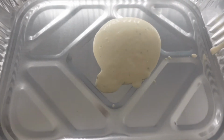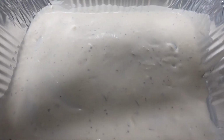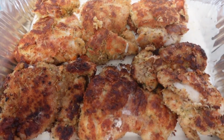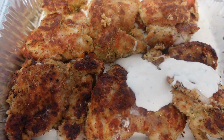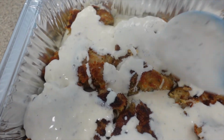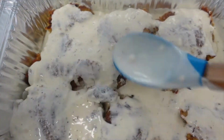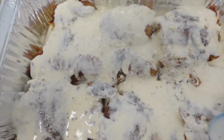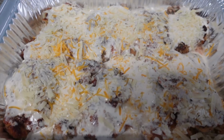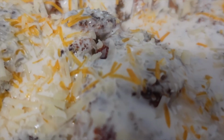So the first thing I do is I get some of the cream sauce, and I put that as the first layer, and then I put in my chicken breasts. So then I put all of my chicken breasts in the baking dish, and then we're gonna add some more sauce. And don't think it's too much, trust me, it looks like a lot, but it's not. So yeah, I eventually put in more parmesan and cheese, and then I pop this in the oven at 350 for about 20 to 30 minutes.